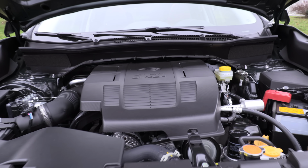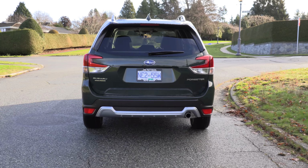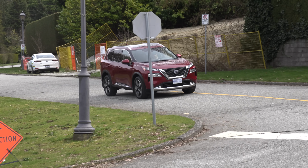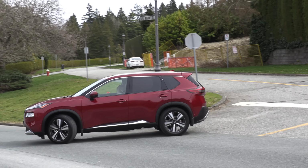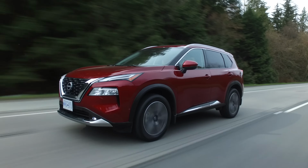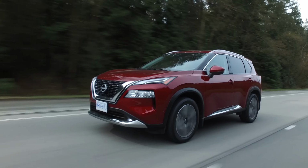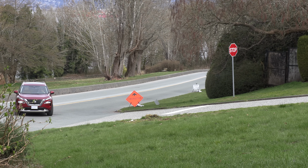The Subaru Forester has just one engine, a 2.5-liter 4-cylinder and a CVT, 182 horsepower and 176 pound-feet of torque, and it comes standard with all-wheel drive. Not only did the Rogue get a new engine for 2022, Nissan tweaked the transmission to make it more refined. It has 17% wider gear ratio coverage and 32% lower friction than the previous CVT, which helps with acceleration, fuel economy, and emissions.